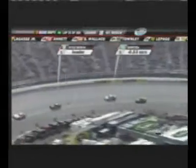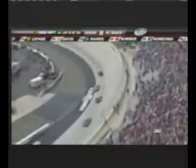Yeah, you see Clint Bowyer taking second spot from Carl Edwards. Carl's car is not exactly like he wants it right now, so I'm sure they're going to adjust it on the first stop.